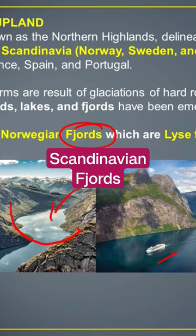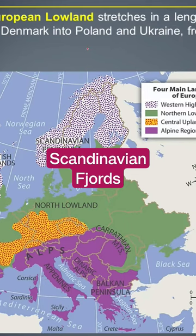So this is found between Scandinavian countries at maximum, so Finland, Iceland, Scotland, Ireland, and several other areas nearby. You can move through and you can travel through these fjords. These are connected. Then further, if you go to the northern European lowland.